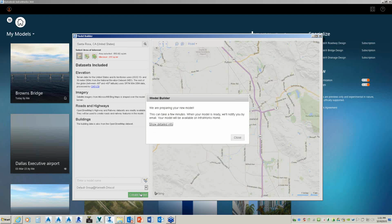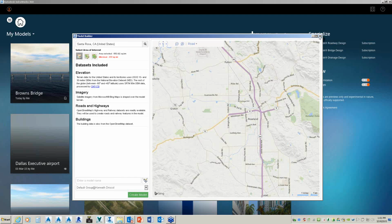So then it'll give me a quick prompt saying we're preparing your model. This can take a few minutes. Your model will be ready. They'll send me an email when it's ready. I'll go ahead and close that.